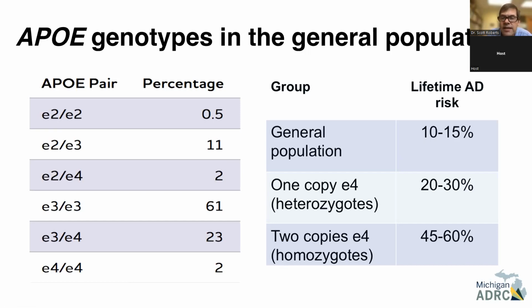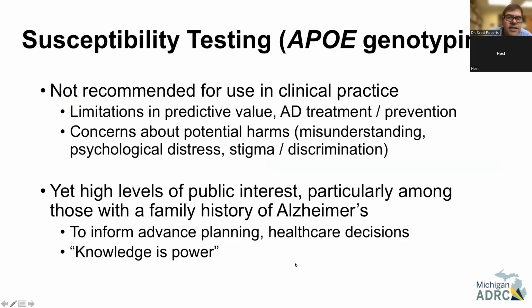So ApoE testing has been on the radar for decades now, but it's generated a lot of controversy because it's in this gray area of, well, is it useful? Should it be done? In what contexts, et cetera. And so it's not recommended for routine use in clinical practice. There are a couple of reasons why. First is, even though it is an important risk factor, it's not absolutely predictive. I mentioned the notion earlier that it is neither necessary nor sufficient to cause Alzheimer's.